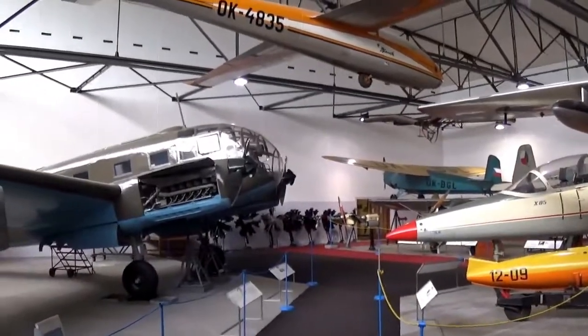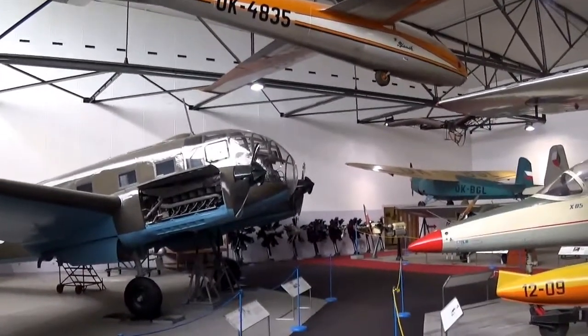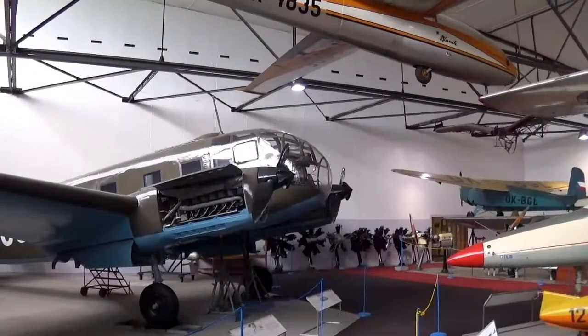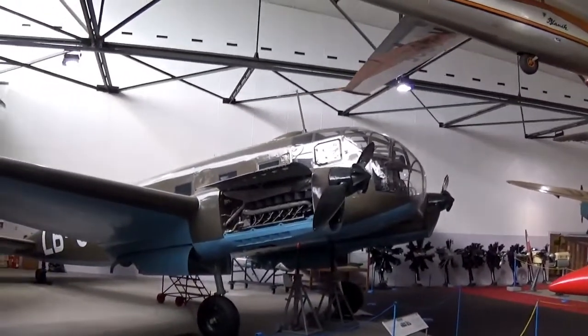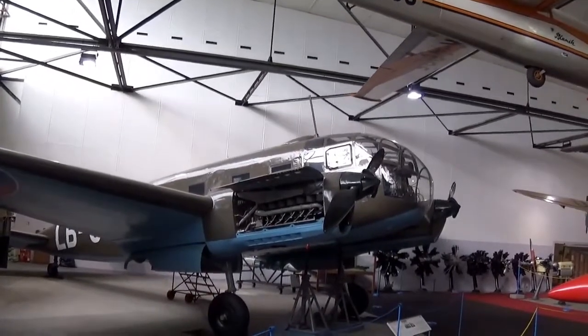Civil CASA 2.111, or Aviocar, of French Martinique. This is actually a French Martinique. It's the only one in existence. It has been backdated to make it Czech in appearance, though it is actually a French aircraft.